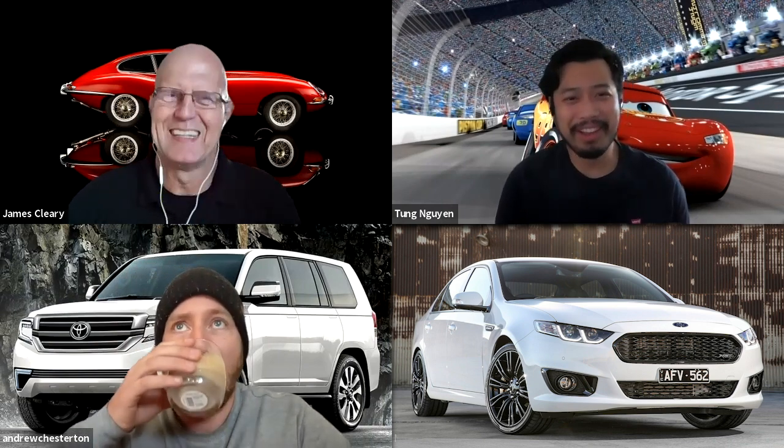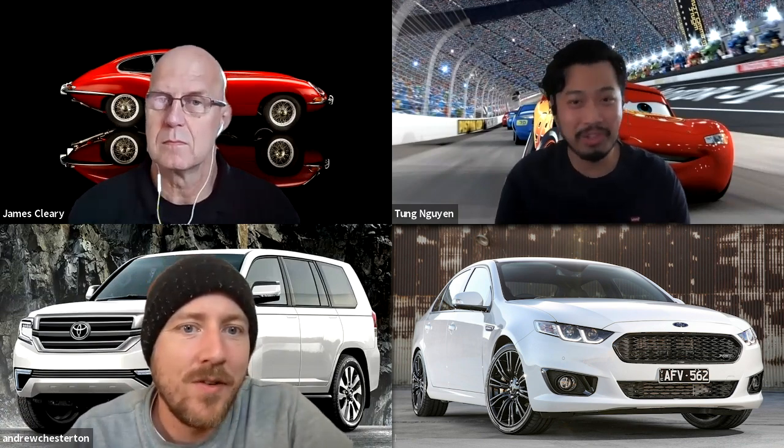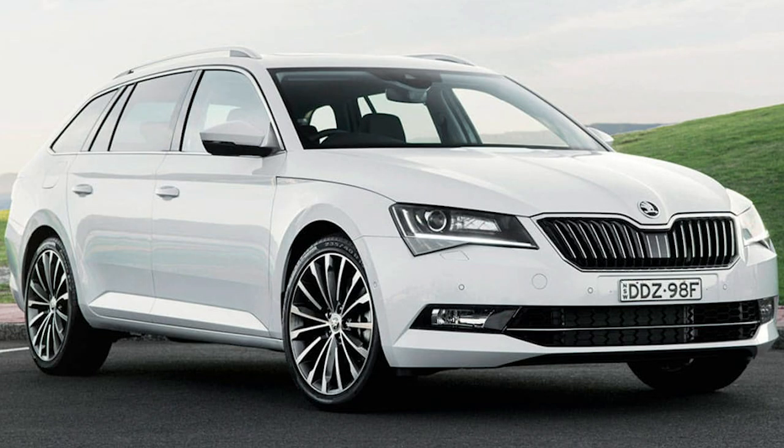I always saw the XR6 Turbo, and to me it has always appealed because of its tunability. That Barra engine was great, easy to tune. You throw a few mods at it and it really opens up. And there's really only one other large sedan on the market now that fits that brief. I'm going to put it out there: Skoda Superb 206 all-wheel drive.